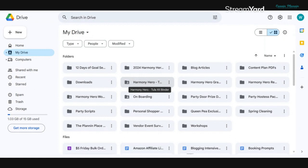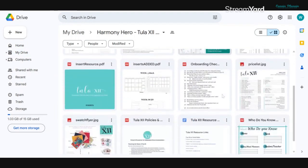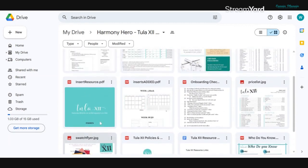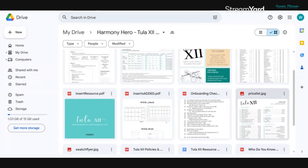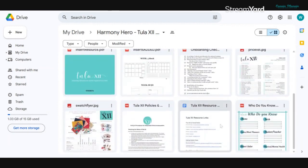Yes, I incorporated a binder for my team that has all of the most up-to-date information that we have available for our company. So it's all in one place. We have a swatch file. We have the inserts and their layouts, onboarding checklist, a price list, insert list, the current host option, the comp plan. All of that stuff is housed here.